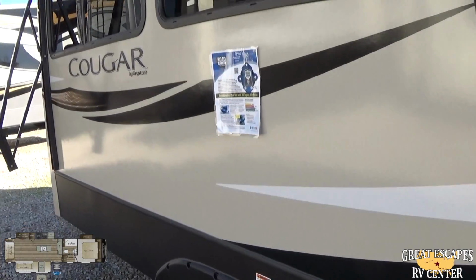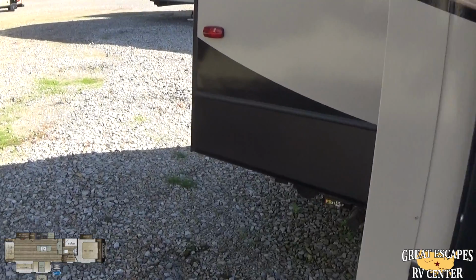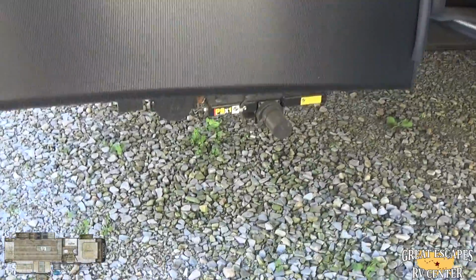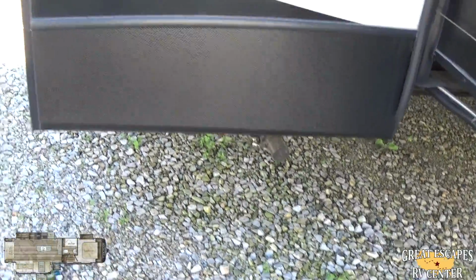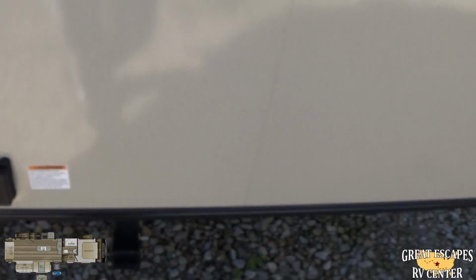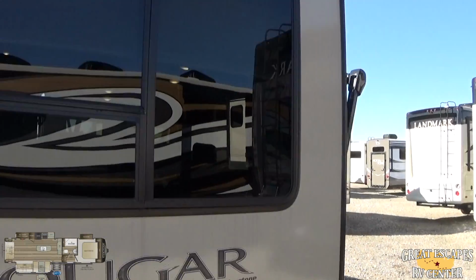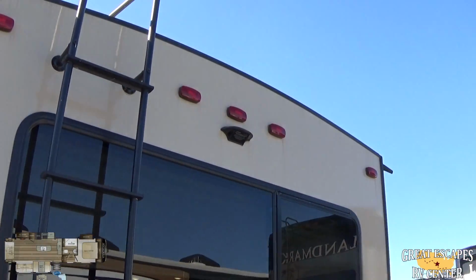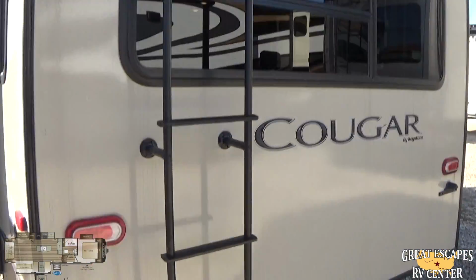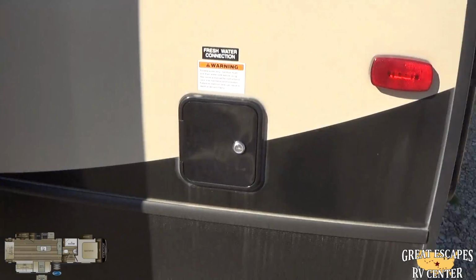Coming around here a little bit further, you have the Road Armor shock absorbing equalizers as far as your suspension goes, which is a pretty cool upgrade. As you get into this a little bit further, you see down here, there's your electronic leveling, which is pretty sweet. It kind of reduces that factor of having to do a manual crank. You got a section right here as well, an additional hitch. You're already pre-wired for the industry's best Furrion backup camera. You've got a nice ladder to gain access to the roof. Got a section here as well for city water connection.